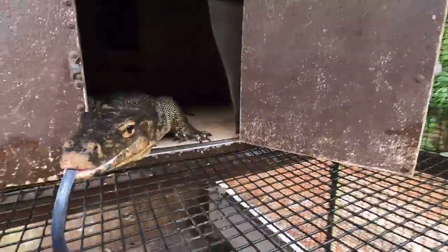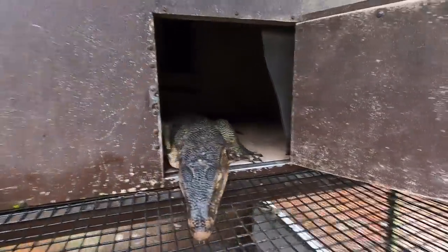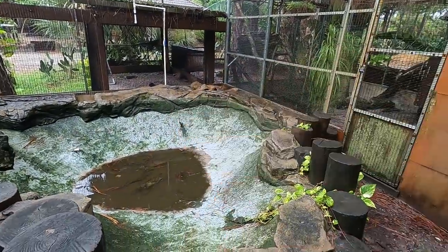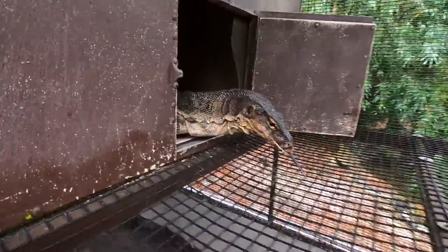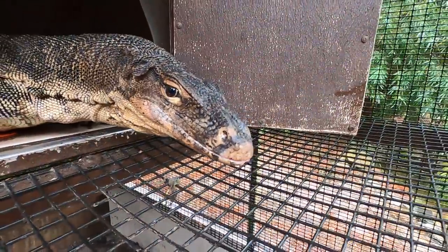So he's just inside. Even a water monitor wants to get out of the rain every now and again, and he's just hanging out. So I'm happy, I just drained this out. I'm gonna suck out all that gack and I'll refill this. But there's absolutely no lack of water right now. Did that scare you, buddy? I'm sorry. So Slinky's doing awesome.